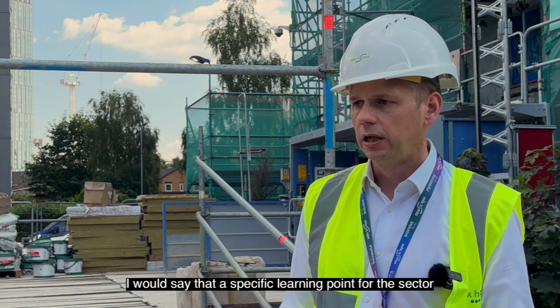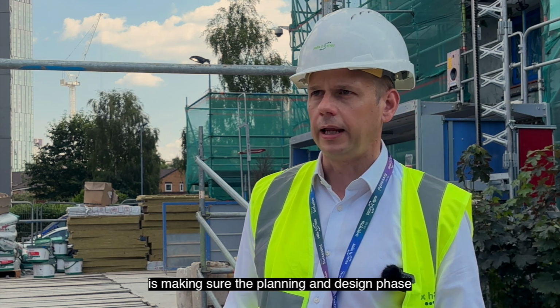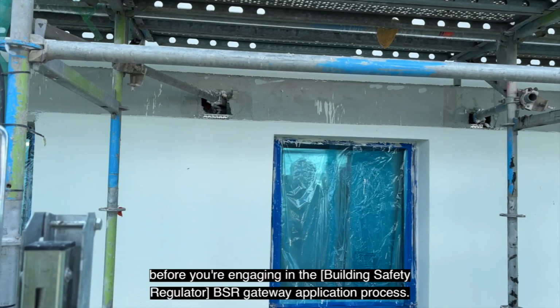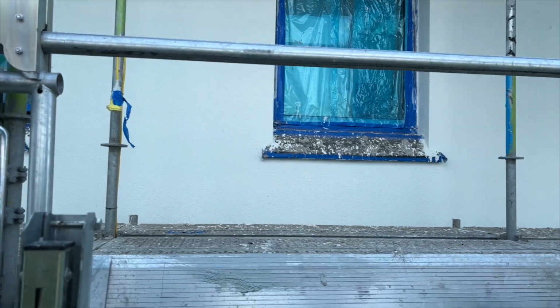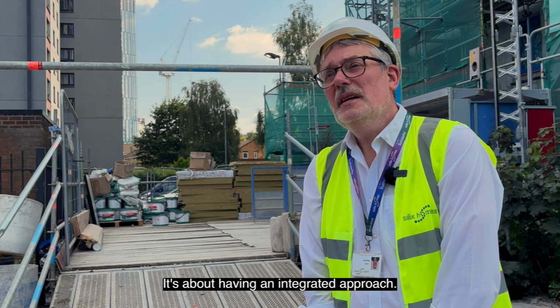I would say that a specific learning point for the sector is really making sure that in the planning and design phase, there's the required emphasis and focus on that before you're engaging in the BSR gateway application process. That's fundamental in projects of this scale. What we've learned along the way is really how to get to the end point.